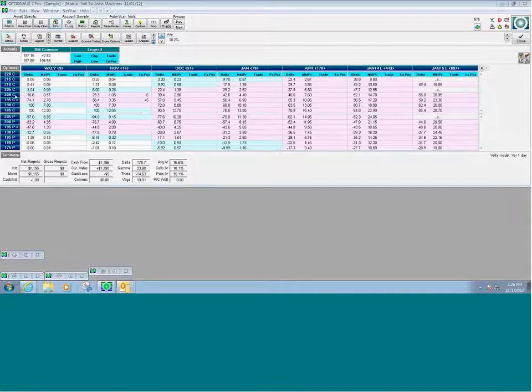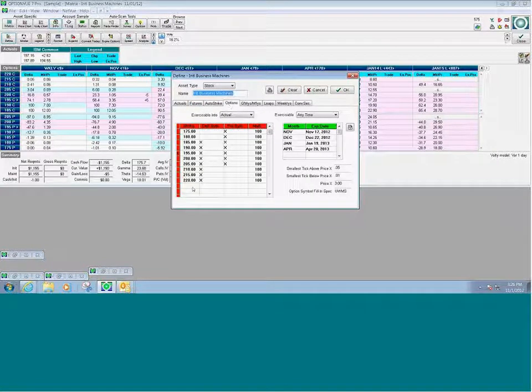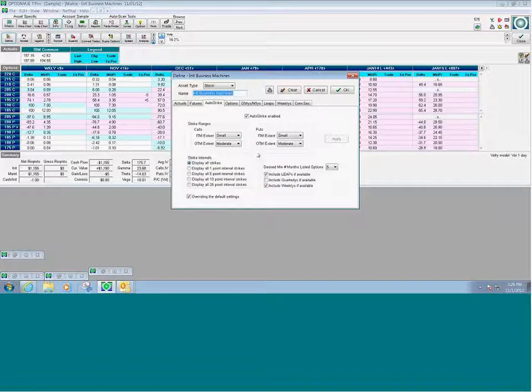And you can see the strikes. I didn't show you how to add new strikes, but you can do that under Define. You can add a strike or two here, or you can have OptionVue automatically add the strikes, changing the degree to which you're getting the strikes. We call that the extent, or the degree, the width of how wide your strike range is going to be.